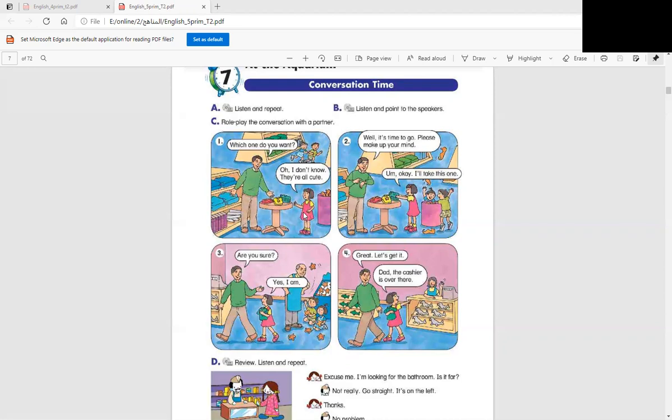Another expression, make up your mind. This expression means you have to decide. Make up your mind, you have to make a quick decision. Okay, make up your mind, you have to decide. Okay, I'll take this one. We have here I'll, the abbreviation for will, and we know that will represents the future. And here we say will take, will has to be followed by a verb in the infinitive form, like take.